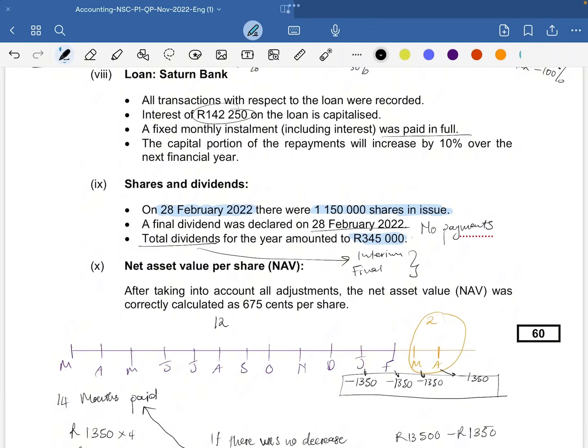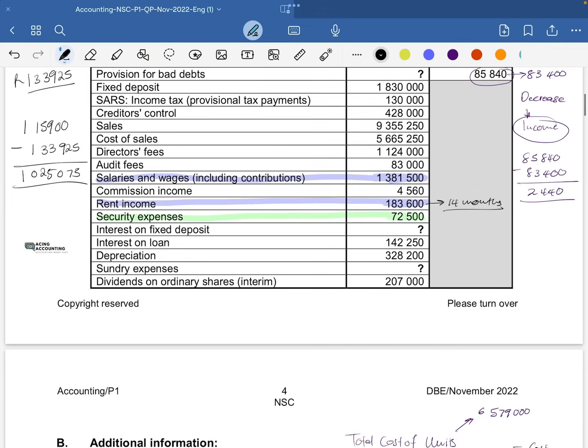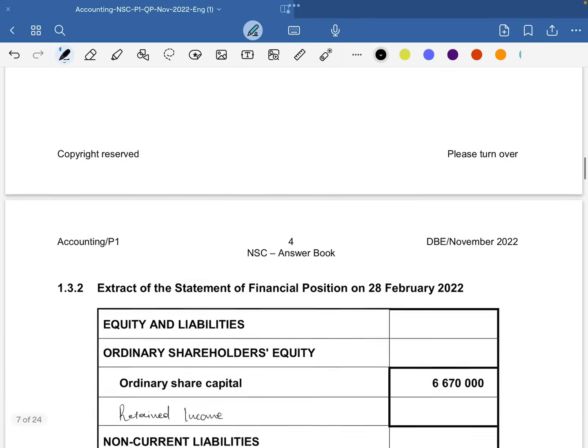Right. So we need to remove the interim dividends there just to see how many dividends were declared at the end of the year. All right. So we have interim dividends at the end here. I don't know if you could see them. We have dividends on ordinary shares, interim of 207,000. So now we go here. So it's 345 minus 207,000, which gives, let's see, 138,000 of dividends that were not paid. So that is shareholders for dividends.